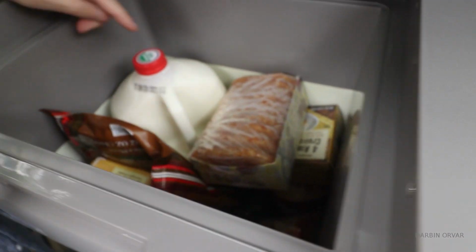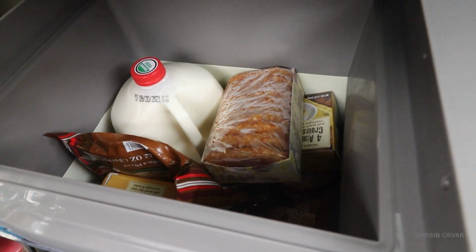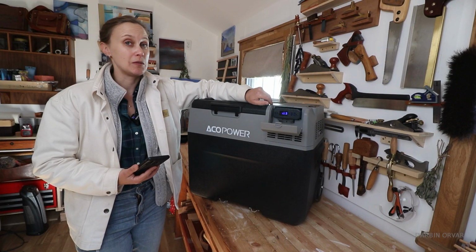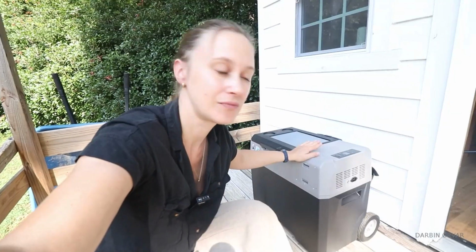Now, the manufacturer lists that the freezer running time with the power bank charged up is 5 to 12 hours. And from the tests that I have done previously, that makes sense to me. There might even be a little bit more than that, especially if you fill it up. But of course, it's going to depend on a lot of different factors.